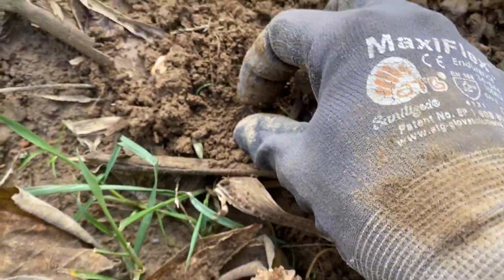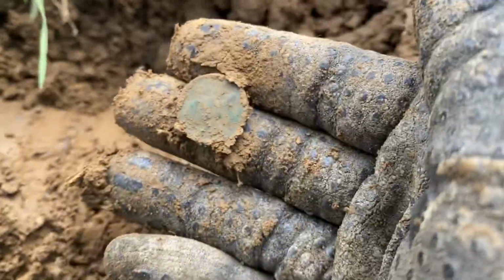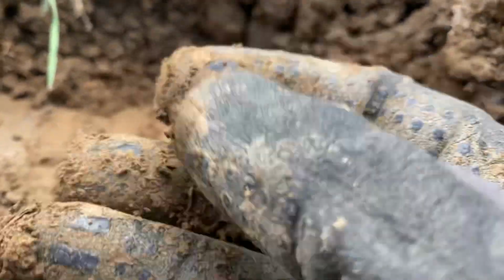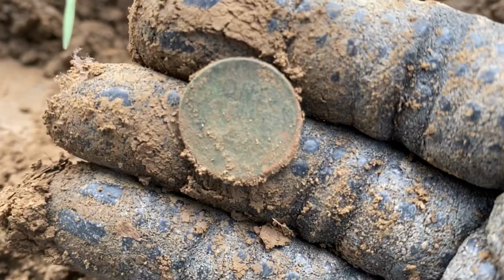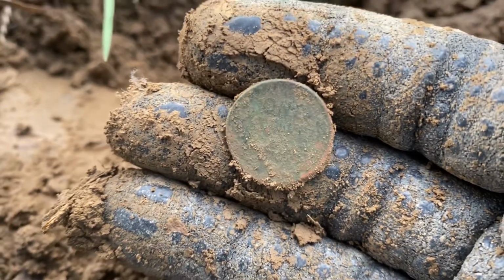Somewhere here. Yep. Wheat penny, it looks like to me. It's green. Yep. Gotta be. Yes, sir. Back to back. Back to back wheats. Where's the silvers at? Hopefully we can find one.